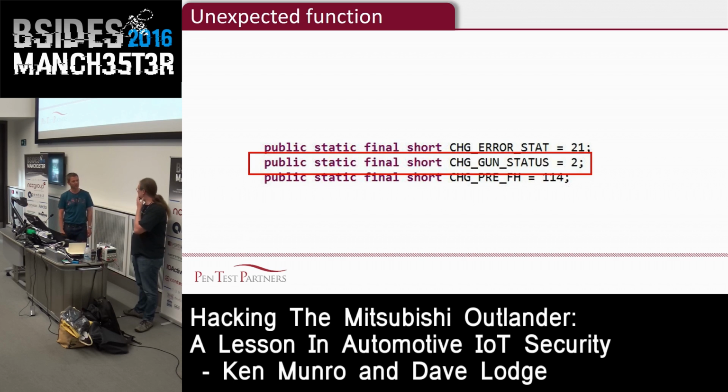I mean, it was a couple of days of hitting our heads against walls, but we got there in the end. I just can't get over how simple this was. This is a vehicle, and we've exposed it to theft. It doesn't get much worse than that, does it?